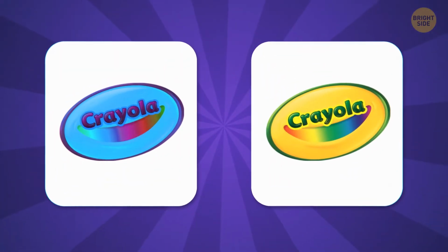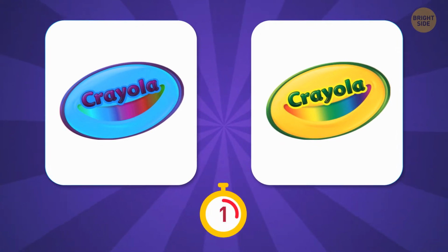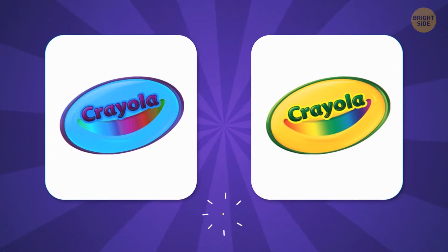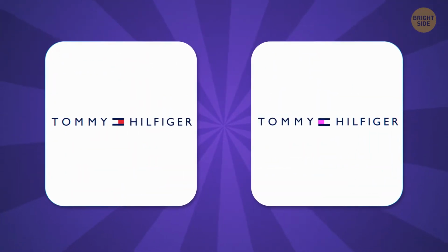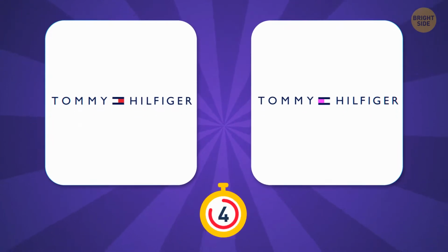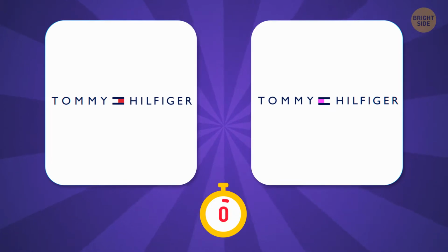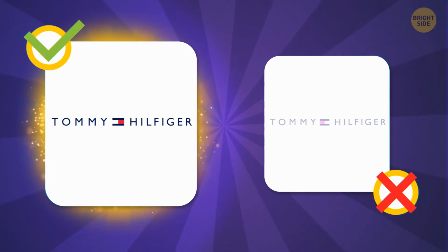Can you recognize the Crayola logo? Here it is. Let's move on and check your knowledge of clothing brands. Can you spot the correct Tommy Hilfiger logo? It's on the left, white and red.